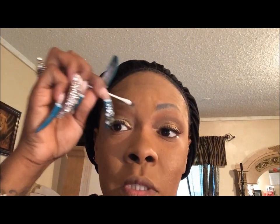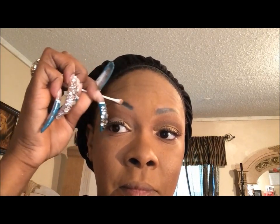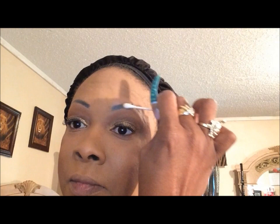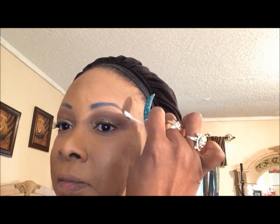Okay, so the next thing I'm going to do is clean up my eyebrows. They are tattooed. I love that they're tattooed because I can do my makeup and I don't have to be cautious, and I can just go back through and clean it up. And it's already shaped and ready to go. And I just have to follow the line on my face. Easy as pie.